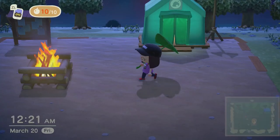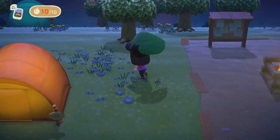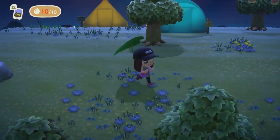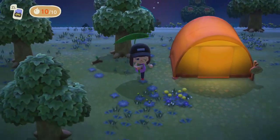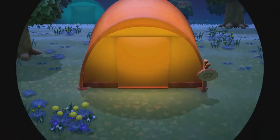Here's my little leaf umbrella! Oh, it's so cute! I love it! I wanna show it to everybody! But I doubt they care. Here, let me try to show it to one of the villagers and see if they will say, oh, that's a beautiful umbrella, or something like that.